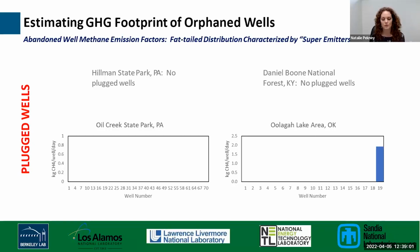2 charts of plugged wells with the y-axis kilograms CH4/well/day and the x-axis is well number. First chart is from Hillman State Park, Pennsylvania with no plugged wells. There is 70 well number with no data for any. The second chart is from Daniel Boone National Forest, Kentucky with no plugged wells. Well number 19 has 2.0 kilograms CH4/well/day.